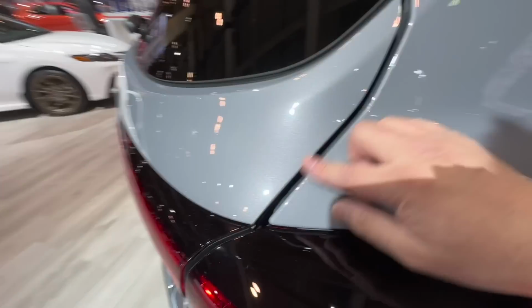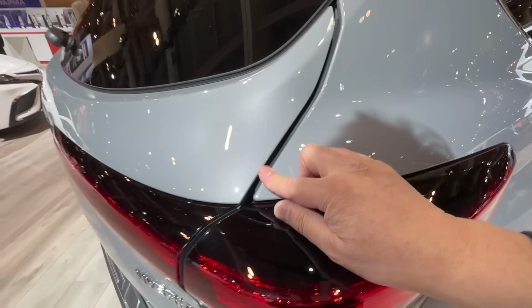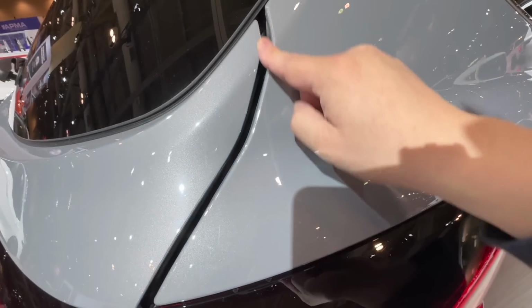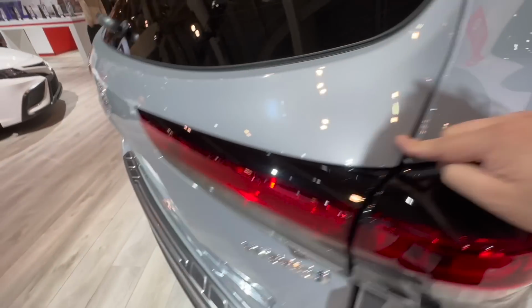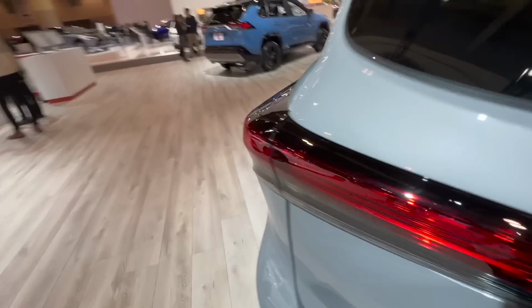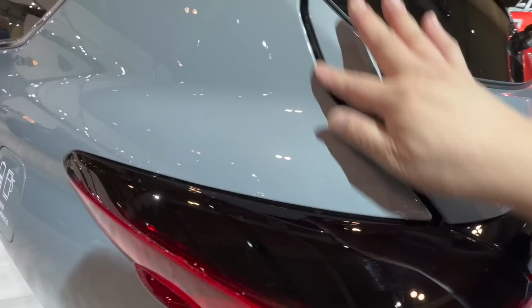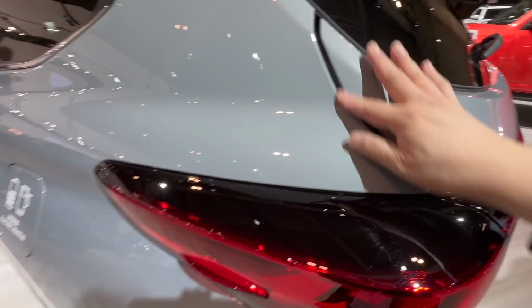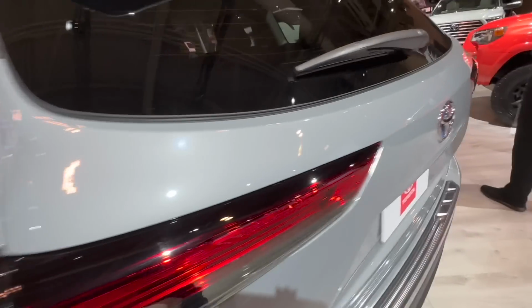But the back end is a problem. It's the same thing on my Highlander, which is a 2020. This is way too wide. This is like 5.5 millimeter. To be honest, I think it's a design flaw because it's always been this way. A little bit better on this side, but this is just way too wide, and it's a bit of an eyesore. So I'm surprised by that.